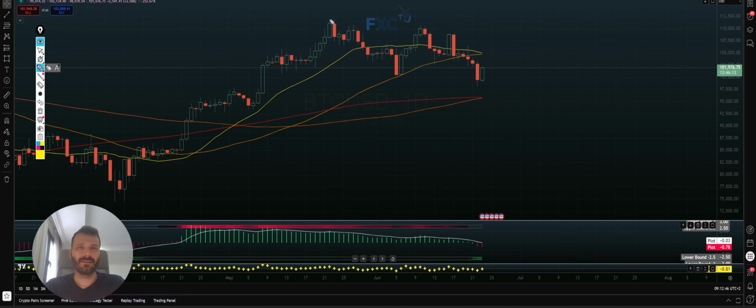So what we have here is potential completion of the ABC structure on the daily time frame. Last Friday we cleared that previous swing low on a daily time frame, and today we can see a strong rebound back into this range again. So this may be a classic completion of the ABC that took a couple of weeks to develop.